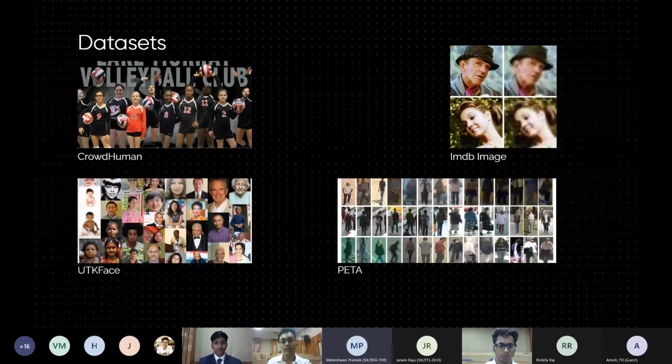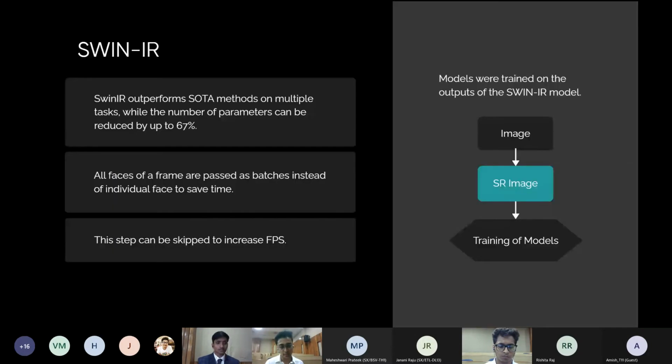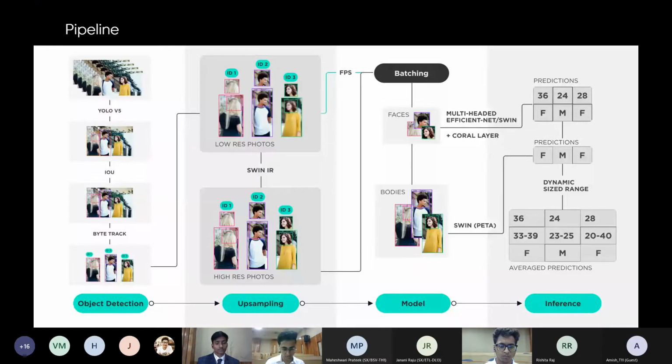And one more thing, PETA is also full body. No, since we are only upscaling the faces, this was not the data set on which we checked it. But if you see our result slide, we tried with and without super resolution, and on face age detection, the accuracy is improved drastically while using super resolution. So I'm not sure about Team 10's result, but in our comparisons, we could see that using this improved the predictions on almost all data sets we tested on.